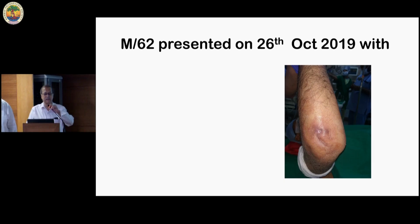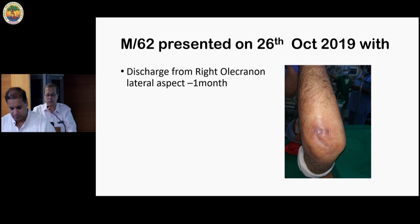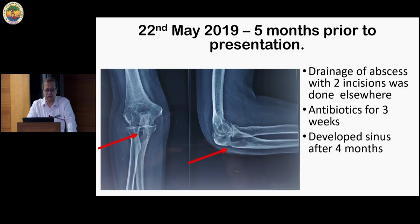So I'll start with a case. This was a 60-year-old man who presented with discharge from olecranon for about a month. He had stiffness of elbow for a long time, almost 1.5 years. And 5 months before he presented to us, you can see the X-ray.